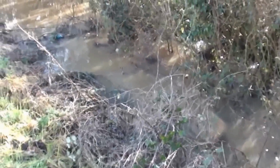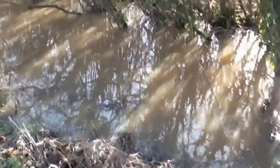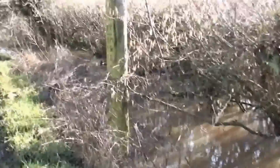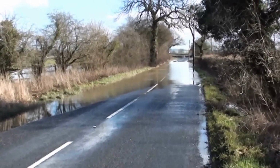I mean, you can see part of the reason why the road's flooded. The ditch here is full to the brim nearly. The water's flowing back towards the common, but obviously once the ditch overflows, it's straight onto the road because it's a low-lying spot.